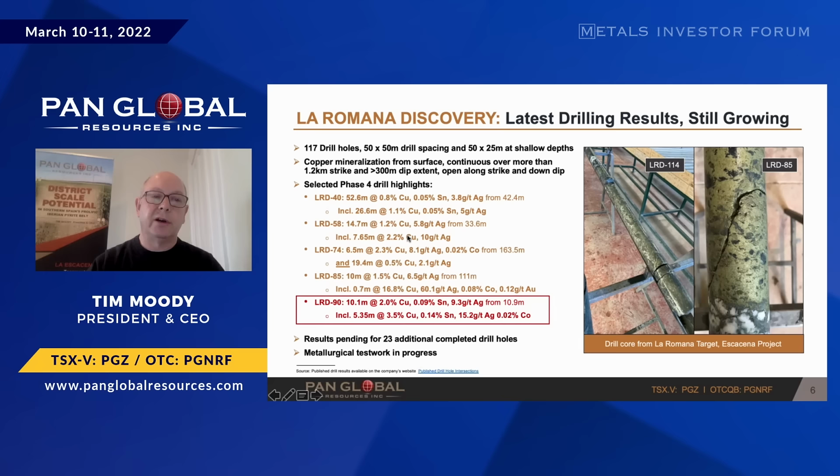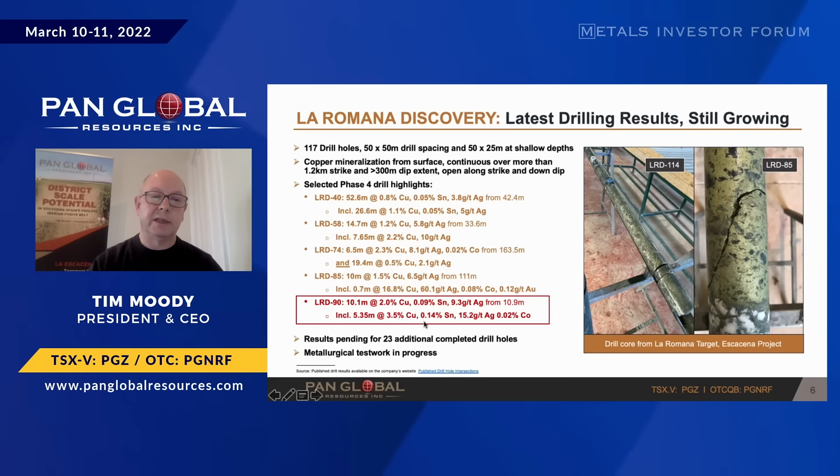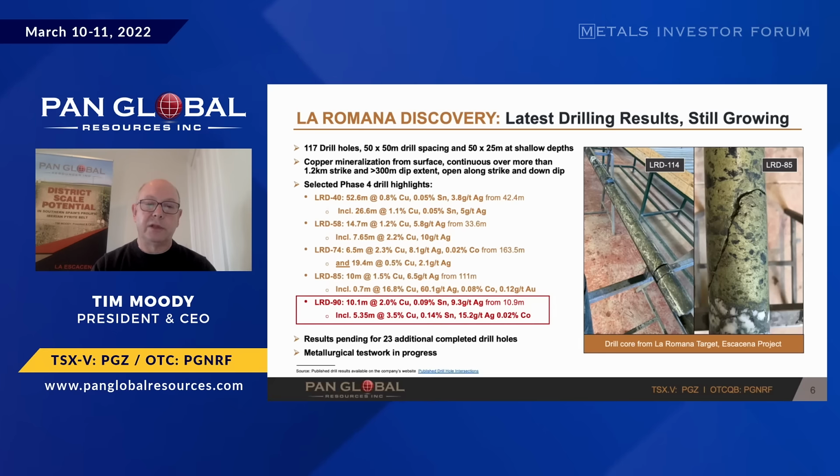You can see some of the highlights from the phase 4 drill program that we started last year, in particular hole number 90, which was in the last batch of results we reported for Laramana, delivering 10 metres at 2% copper, a bit of tin and silver from about 10 metres below surface, so almost sticking out of the ground. Included another nice high-grade section there of 5.5 metres at 3.5% copper with some good levels of tin as well.